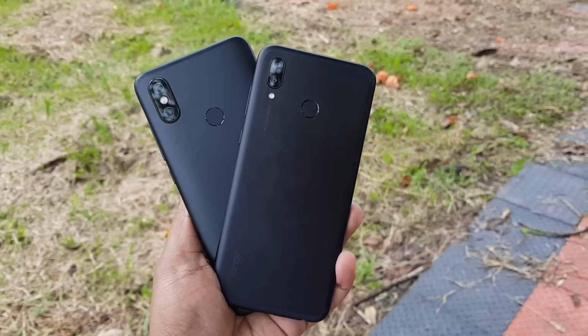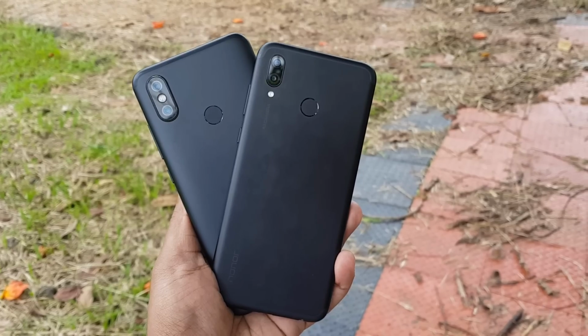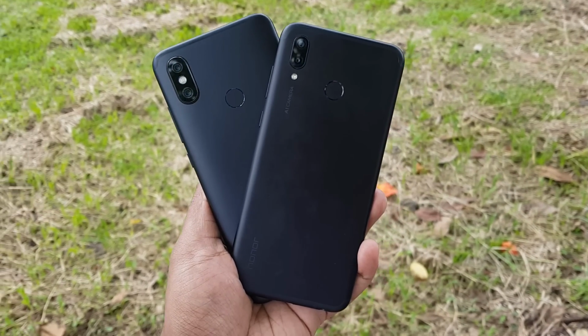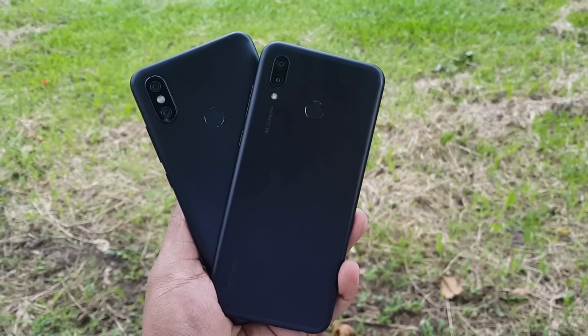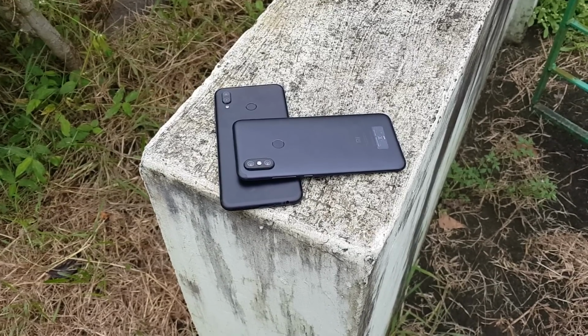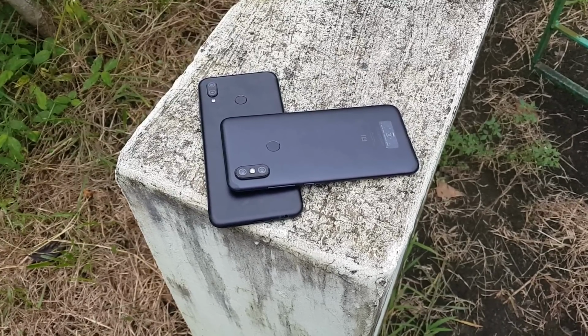So that is the camera comparison of the Xiaomi's Mi A2 with the Honor Play. So summing up, the Mi A2 has an edge in terms of the rear camera performance in daylight, close-up images and also low light, and the video recording being almost similar on both the phones. The selfie experience was again similar, but we personally like the Honor Play. The Mi A2 definitely has a better camera than the Honor Play, but with a few software updates, Honor Play could easily catch up.